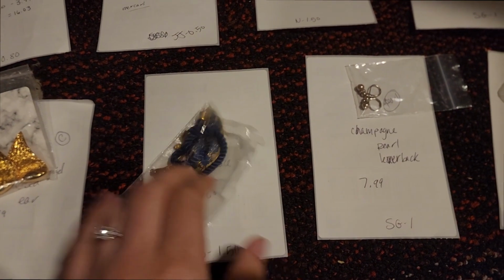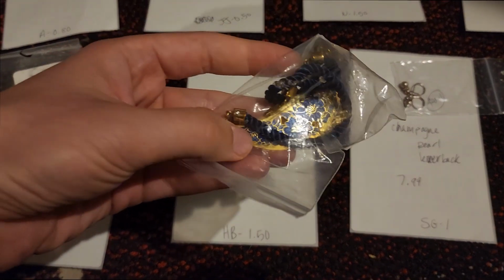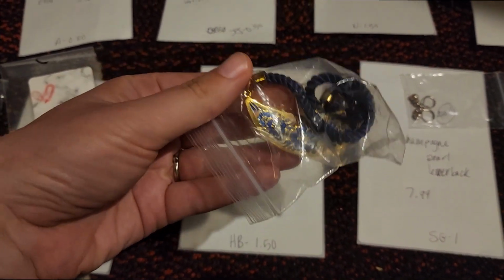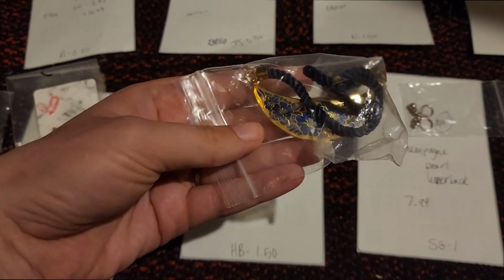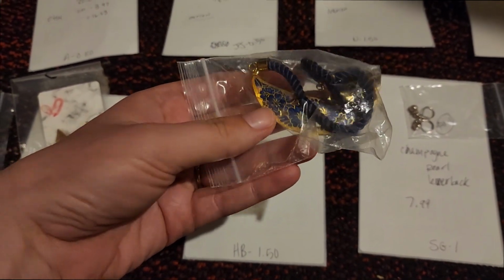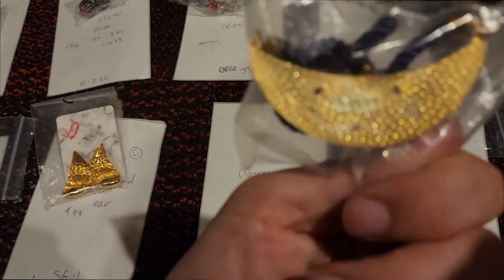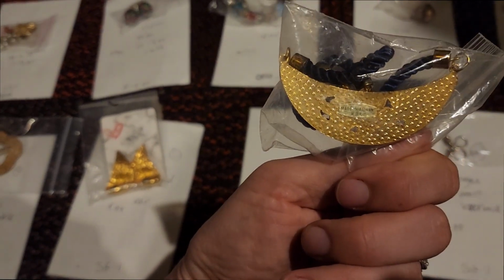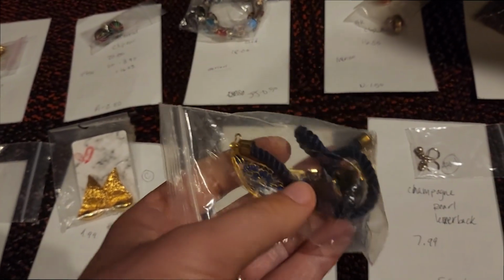Okay, here's one that I want some opinions on. Gorgeous cloisonne choker, right? We don't see a lot of cloisonne 1970s or 80s bib chokers that look like this. Gorgeous. I put signed because it is signed on the back. Let's see if you guys can see it. It says made in Taiwan R.O.C, which I believe means Republic of China.